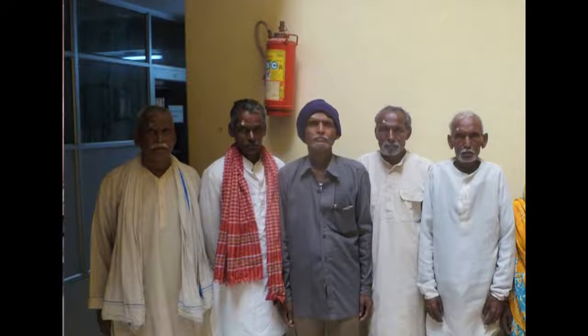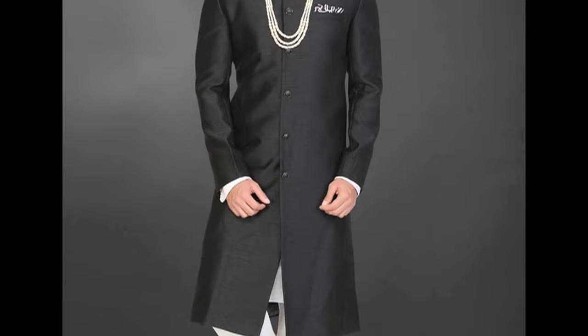Men of the Muslim community wear loose or colored pyjamas, lungi, baniyan, shirt and a cap. Sherwani or achkan is also used by well-to-do classes. Some Muslims use dhoti in the Hindu style.